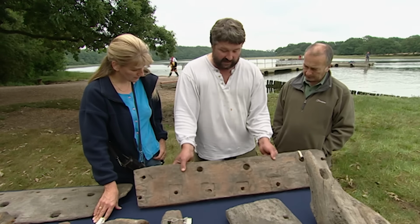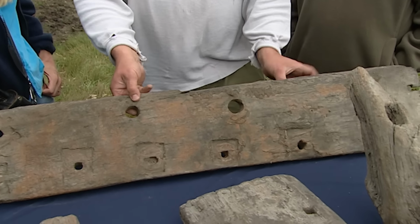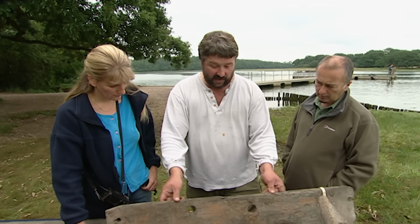And for me, one of the most interesting things is we can see how relatively rough the finish was. I mean, this is a royal ship, but they were building her fast, and they weren't obsessed about the finish by any means. I mean, this is really quite rough.